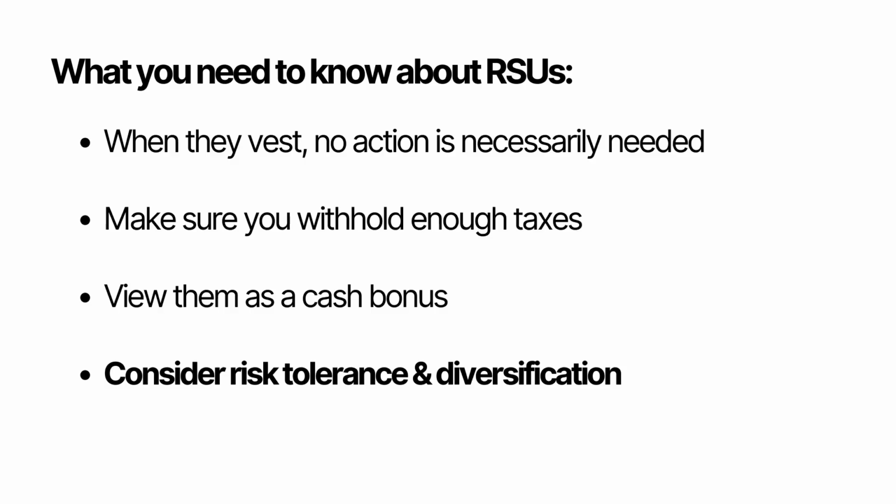So you now want to ask, would I rather invest in something else with this money, or would I rather hold on to my company stock? That is totally up to you. You just want to make sure that you're diversified, that you hold on to good companies or quality diversified ETFs. But RSUs are honestly really simple.